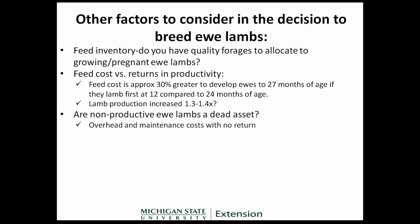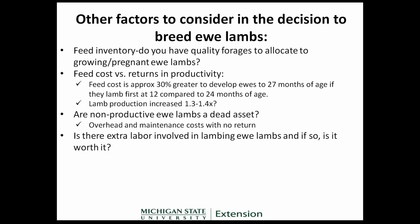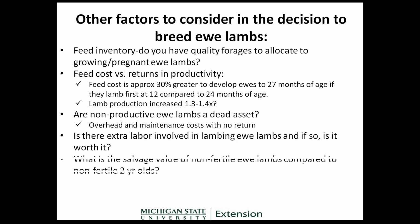a dead asset? They're just sitting there in the back of your barn, wherever. There's overhead and maintenance costs associated with holding those assets, and you're not getting any return until they're quite old, okay? So that's something to consider. And then another question on the other side would be, what about the extra labor involved? Is there extra labor involved in lambing ewe lambs? And if there is extra labor, is it worth it, okay?